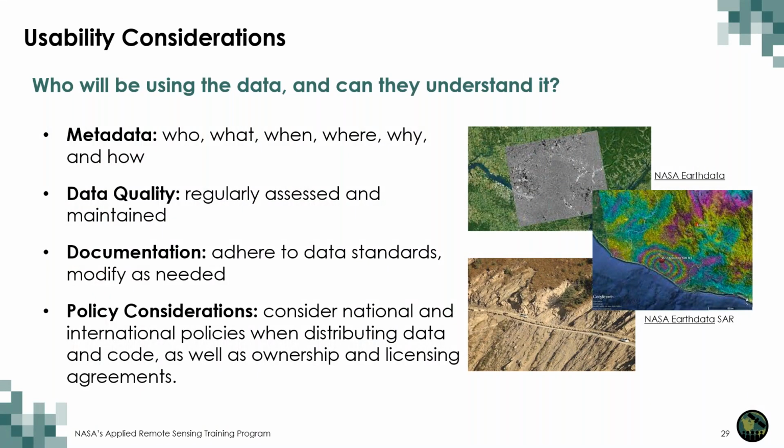Also, it's important to consider the usability of the project's data. Who will be using the data and can they understand it? To enhance the usability of the project's data, the following should be regularly evaluated and updated throughout the project's lifespan. So things like metadata: who, what, when, where, why, and how. Data quality. The quality of the data should be regularly assessed and maintained. Documentation.